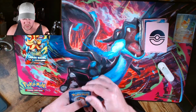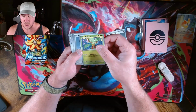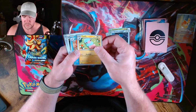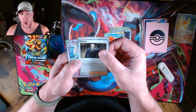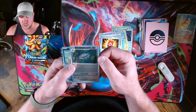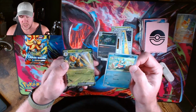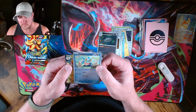And everything's in that way we can recap at the end. All right. We've got Steel, Carnivine, Bolden, Flaffy, Octrilla, Felipe, Meowstic, special red card, a Fairy Thorn, Hollow, and we got a Beedrill EX. Okay, then we got a Froakie.